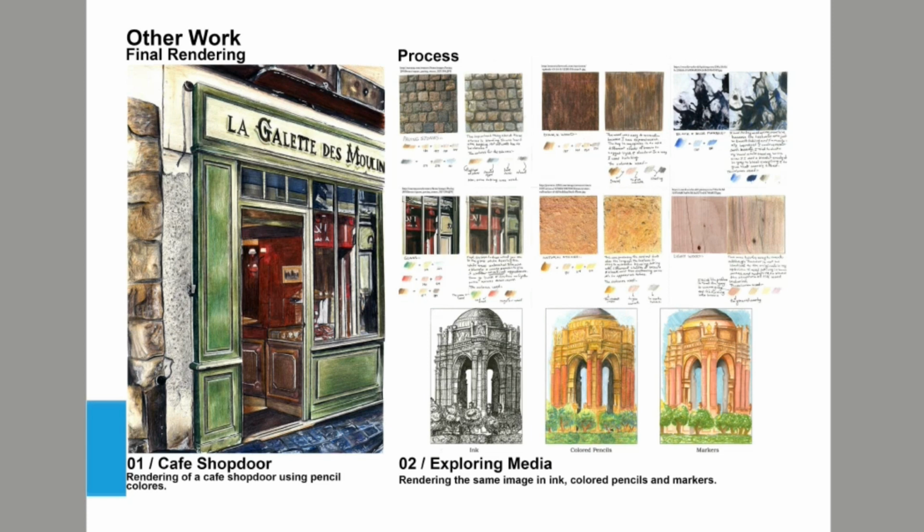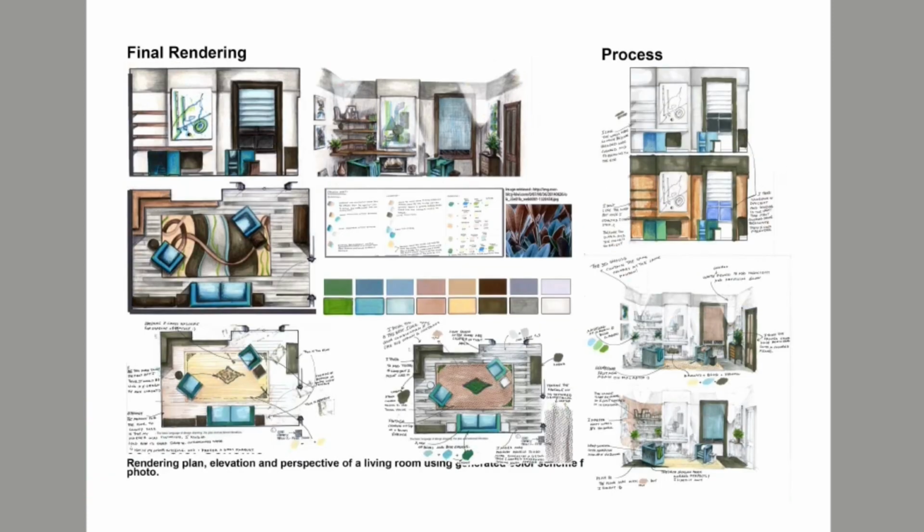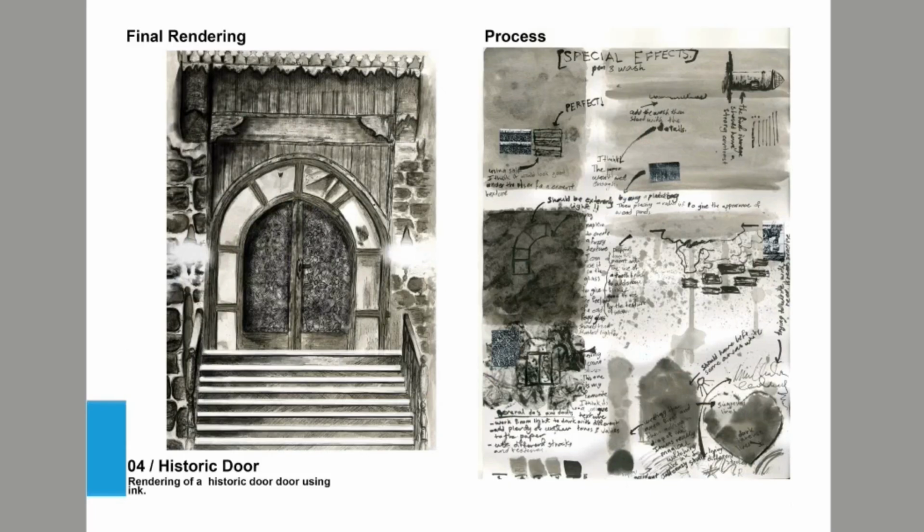The next render I did was that I chose a historical building and I rendered it in ink, markers, and pencils. This one here was to select a photo with a color palette, and then render plans, interior elevation, and perspective in those colors. The last rendering here was I used ink to render a historical door, which was really challenging. This last section of the portfolio meant the most to me because I had the most fun creating them.